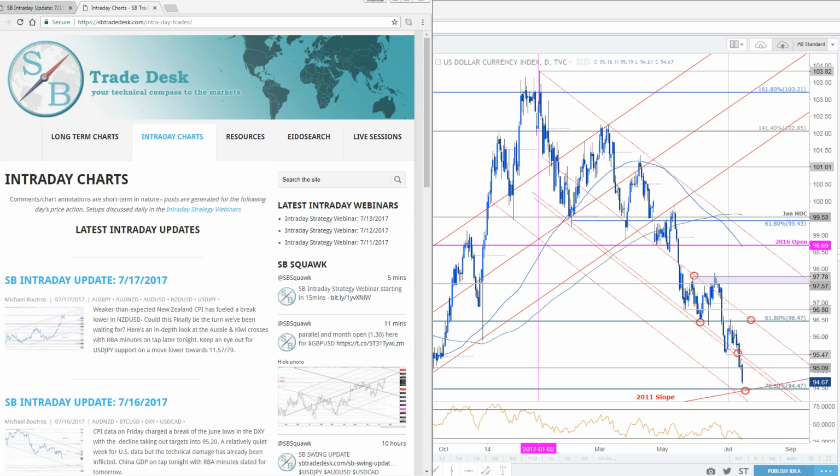We just got the release of import prices, or the import price index in the United States, broadly in line with expectations. You're not seeing too much volatility on that release so far. But we certainly do have a lot of setups to cover today.